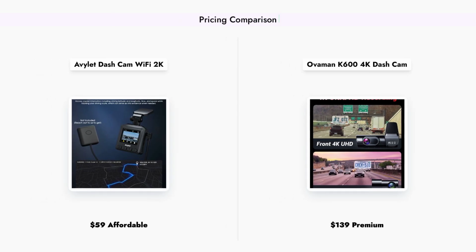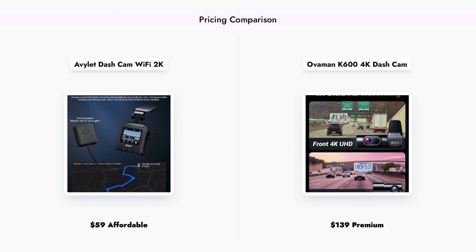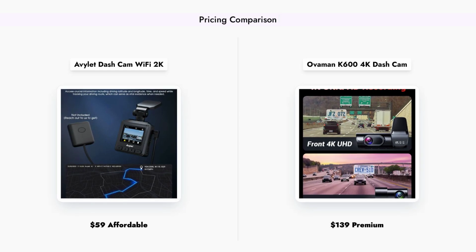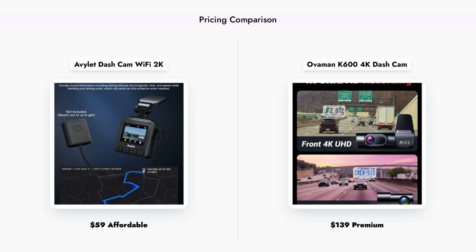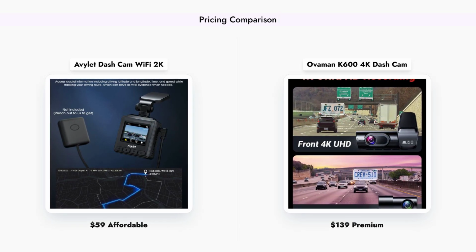When it comes to pricing, the Avilet Dash Cam Wi-Fi 2K is significantly more affordable at just $59, making it an attractive option for budget-conscious consumers. In contrast, the OVAMAN K600 is priced at $139, reflecting its premium features and higher resolution capabilities. This price difference is an important factor to consider when making your choice.